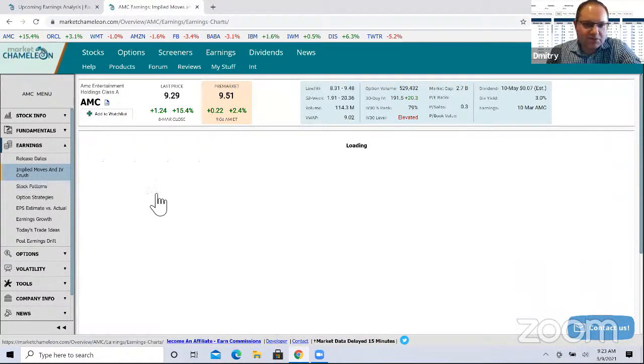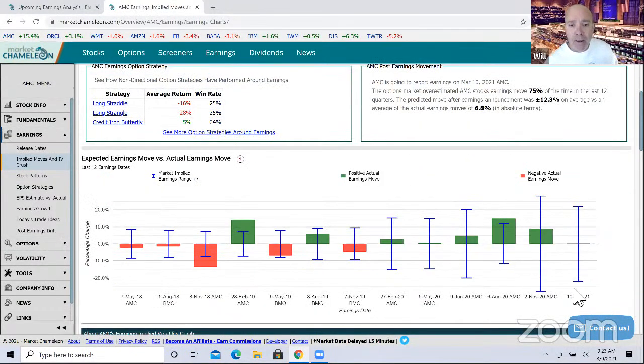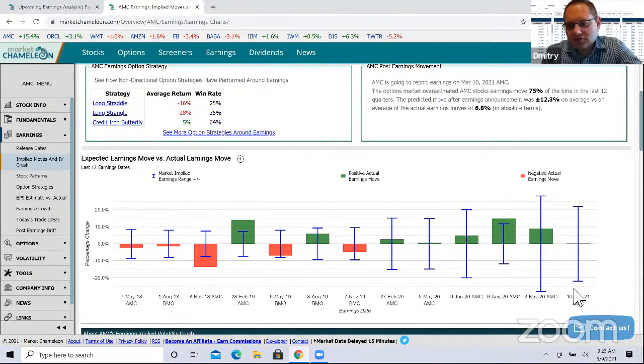So let's take a look at AMC real quick. Just so you know, we had Andy on, asking about the block trade screener. Maybe tomorrow we can get to that. I know we only have about 7 minutes left. It's going to be hard to get through AMC and the block trade screener. Okay. So maybe we'll make note of that. Okay. Yeah, we'll take a look at it tomorrow.